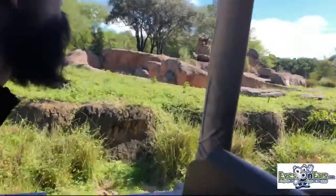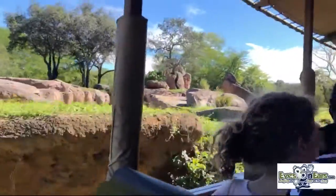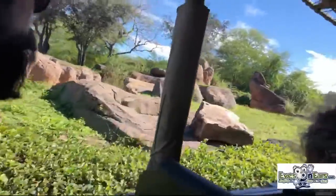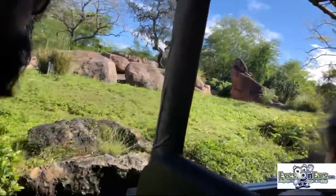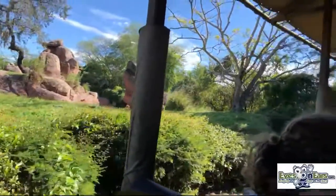We're checking this backside of the kopje. We might find some lions, but so far I am not seeing much up there. I think we're gonna be just a little bit too early to find the lions. That is all right, we'll have to keep on moving.